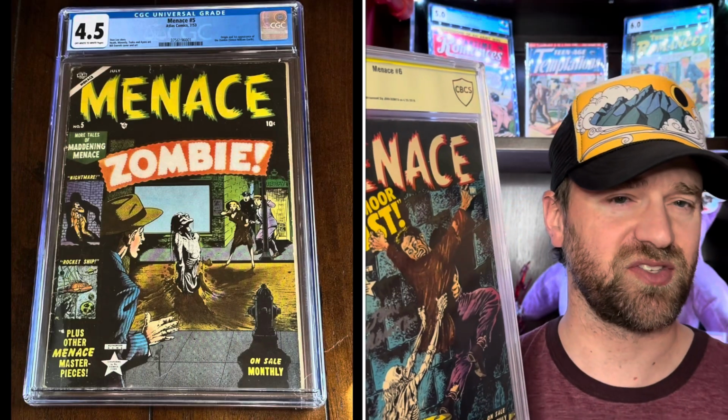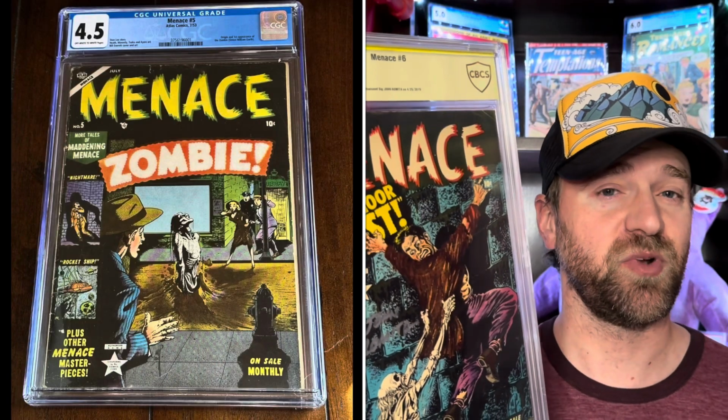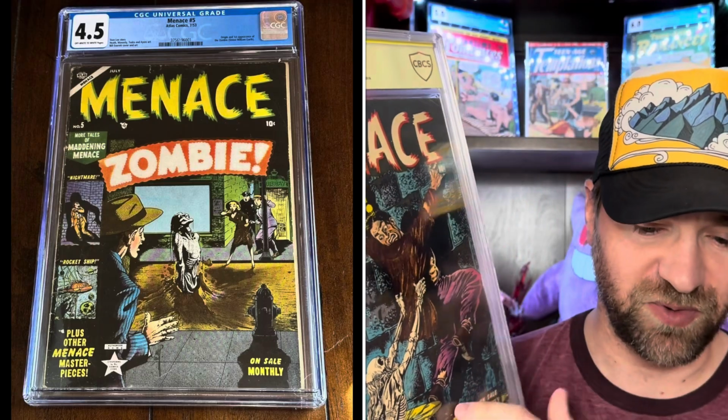If you like Bill Everett, he's got a few covers on there. There are some very expensive books in that run. Menace #5, the one right before this, is this zombie cover. It's a very expensive book. But this one is much more affordable, for still a great cover and a signature.